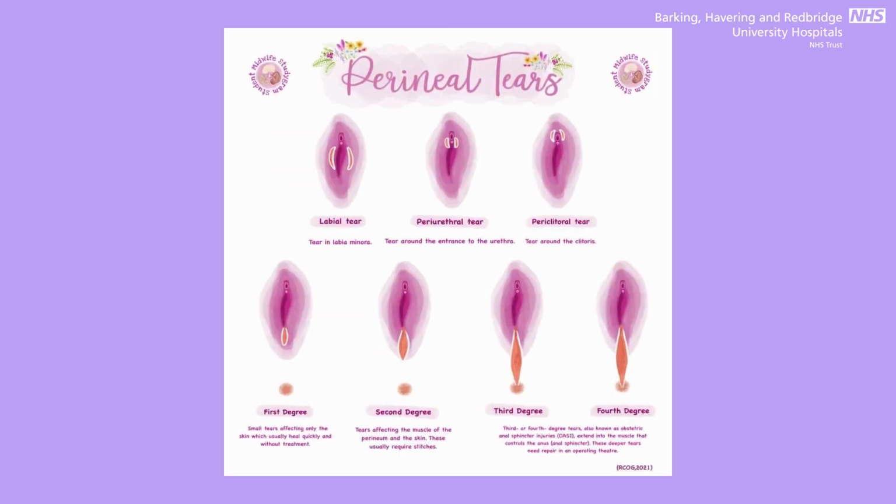If you do have stitches, your midwife will explain what she's going to do, or your obstetrician will explain what they're going to do. What happens is we examine your vagina with your consent after the delivery of the placenta. You can use gas and air to help you if you find this a bit painful. If there is a tear there, your midwife or doctor will explain which tear it is and what they need to do. They will infiltrate the area with local anaesthetic, so you will not be able to feel any pain. You will feel touch and pressure though. If you feel like it's too painful, please ask your healthcare professional to stop and give you some more anaesthetic.